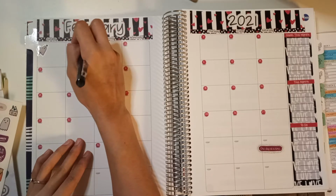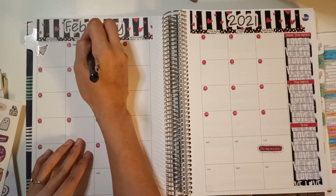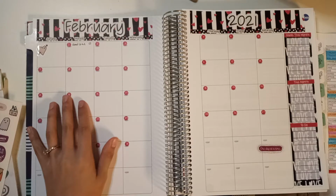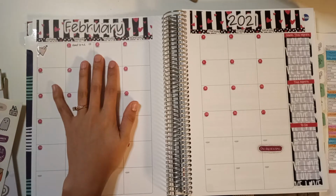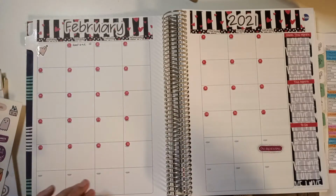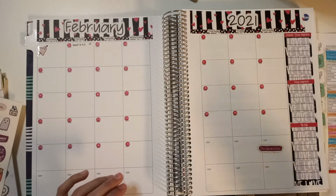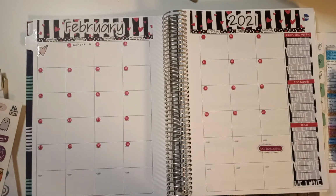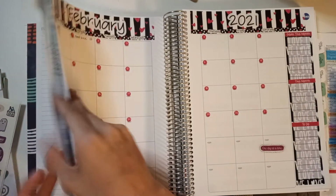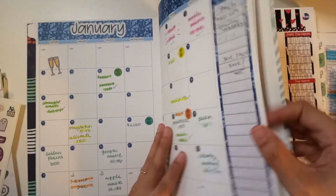Okay guys, so at this point I'm starting to put down my bills on my calendar overview, and as you see to my far right, I have my bills on my Excel spreadsheet. It's not something difficult, you guys. It's not like difficult science or anything like that. You can do it on a notebook or you can do it on Excel. I like doing it on Excel because my handwriting isn't the best.